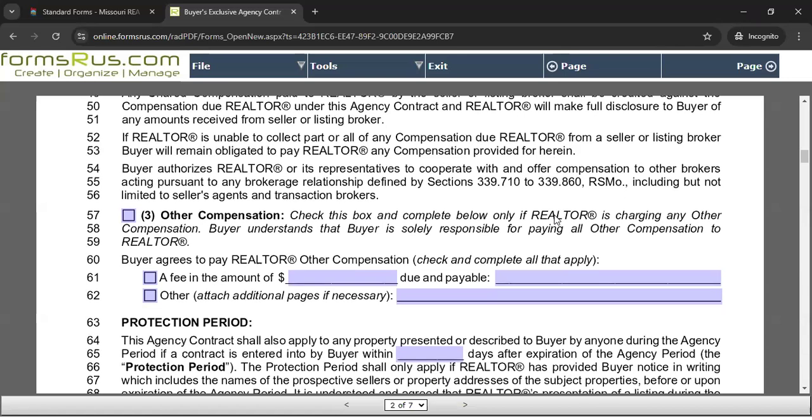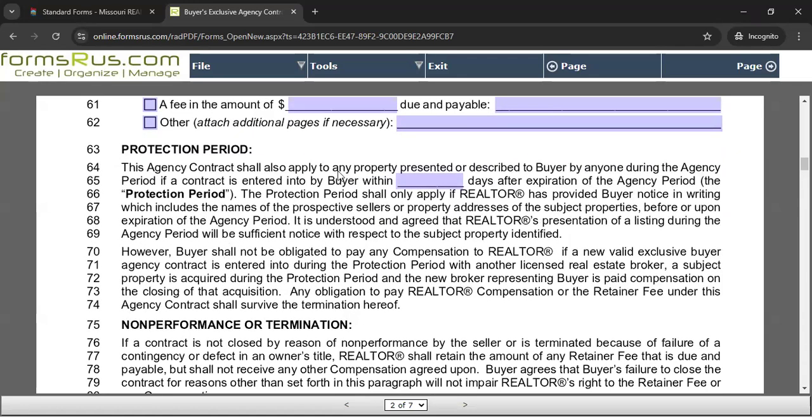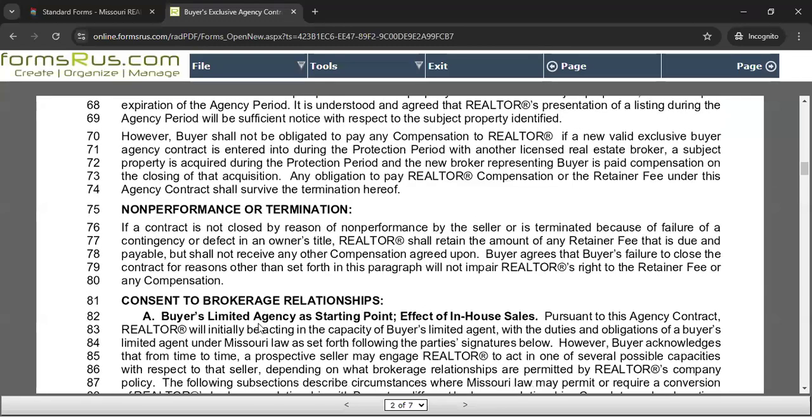Okay. Other compensation, this is your transaction fee. So if you are charging that 150 or 250 bucks for your admins or for whatever, that's where this amount would go. Protection period, exactly the same as it was in the seller's document. If they hire somebody else, my protection period goes away. If they don't, then I've just got to be diligent about keeping my eye on that person to find out that they're not buying property or selling property without me.